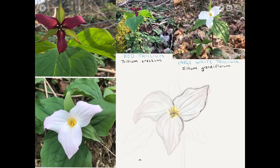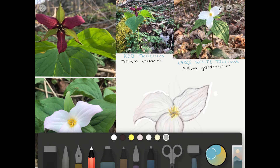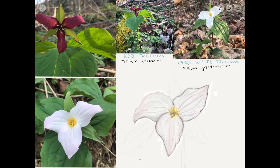The flowers also have three large pointed sepals. Sepals are the outermost leaves around a flower and are usually green. Sepals act primarily as protection for the flower when it's in its bud. Each Trillium rhizome produces a single flower, making the presence of this spring ephemeral a special sight.